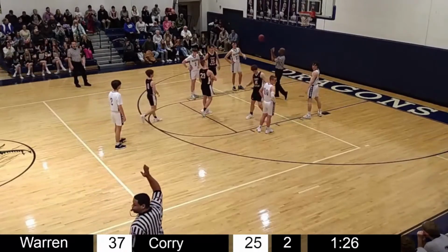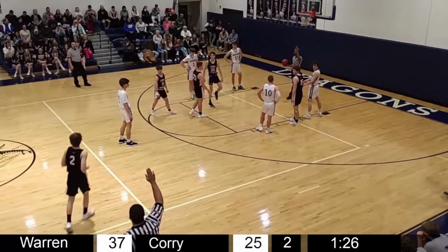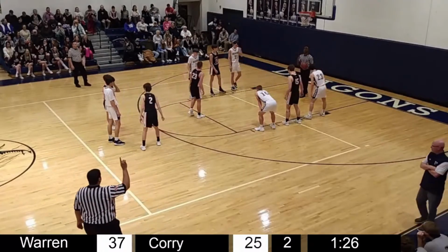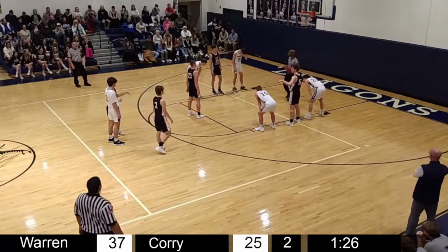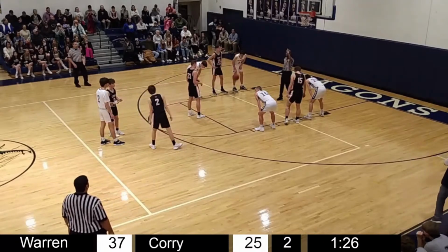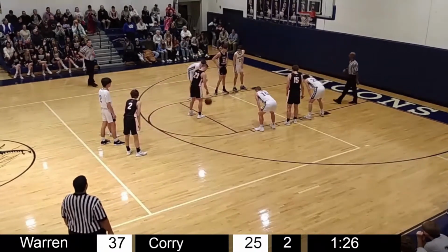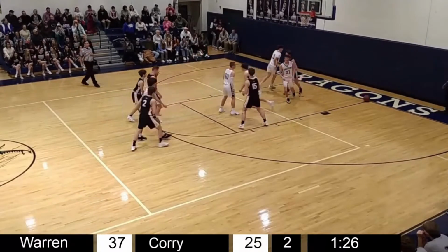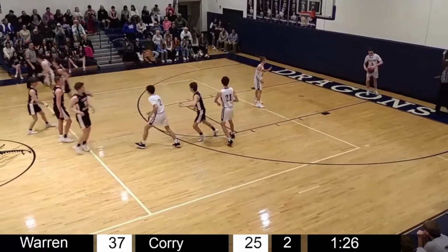Smith's first shot is no good. One more. They called him in the act of shooting on that? Yeah, boy, that's surprising. Ashton Minio checks into the game for Corry. Second shot good, so the lead is now 11 for Warren.